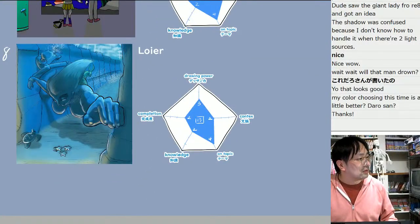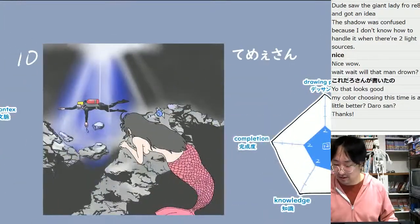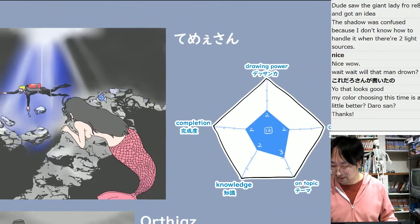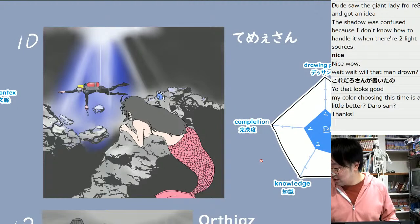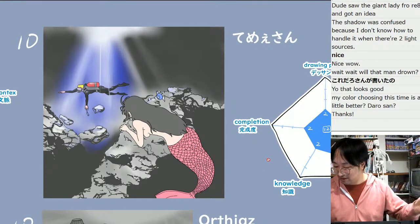Did I show the graph? Okay. Number 10. That's in Japanese, Teme-san. Actually, this was posted the next day after I had posted the topic, so this was really early. I'm not going to give points for being early though.